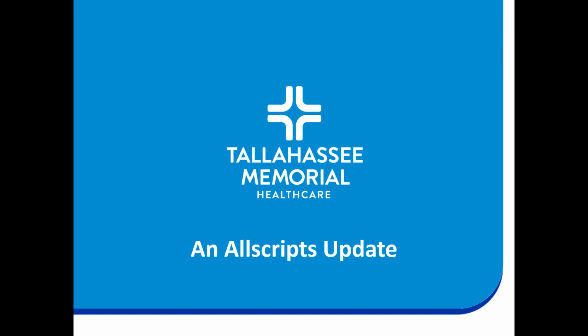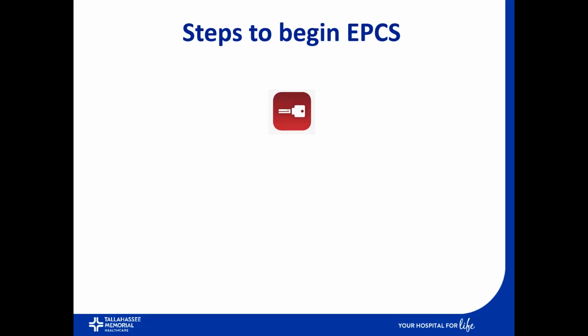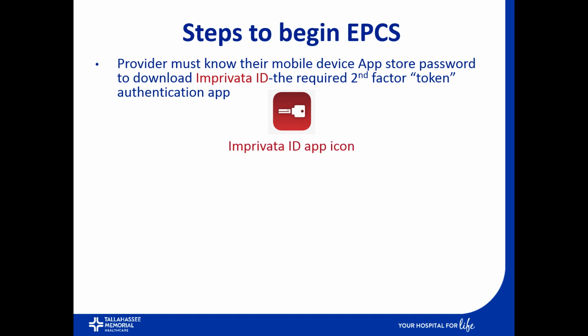So I hope you have found this Allscripts update regarding electronic prescribing of controlled substances helpful. You may be wondering, how am I going to be enrolled in this process? So the steps to begin this enrollment involve you knowing your password to be able to download an app onto your phone. Some people may have it as a fingerprint option rather than a password, but you'll need to be able to download something from your app store.